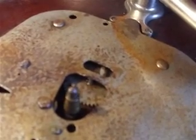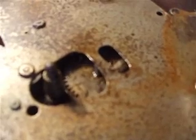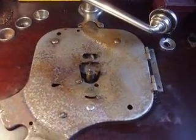Here we go. Now that's triggered it. There we are. Now, I'm not going to take this apart just now until I work out how it works.